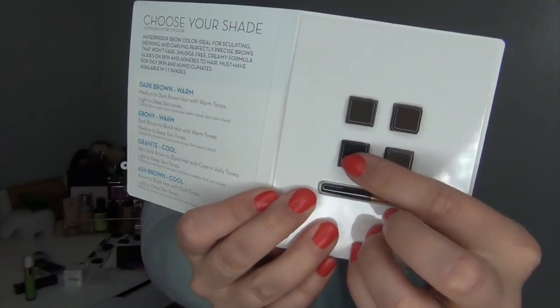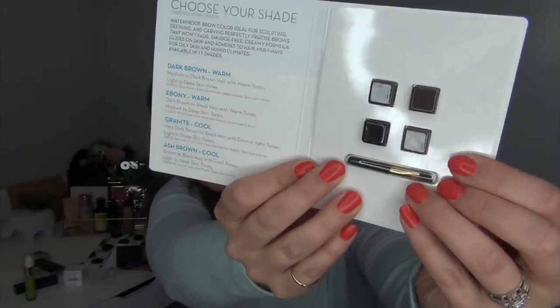I got a sample of the Dip Brow Pomade from Anastasia Beverly Hills. I really think two or three shades out of this will be okay. This black shade here is gonna be way too dark, but I'm gonna try this out with the brush and see if that's any good.